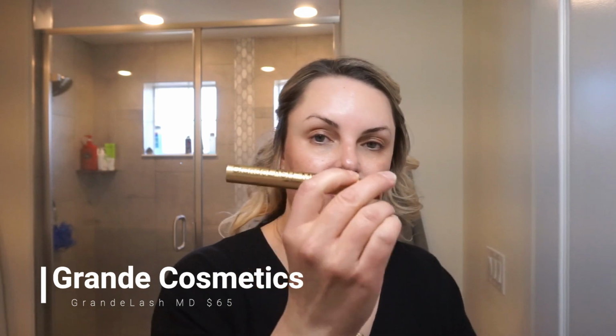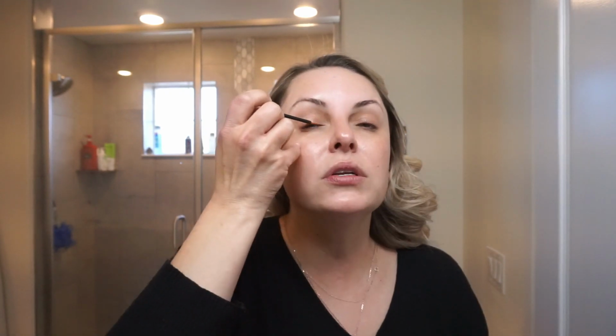Tap, tap, tap, tap, tap. And then I will apply my lash growth serum. I currently am just using the Grande Lash MD. I have tried so many, and this for me personally has worked the best. Every morning.